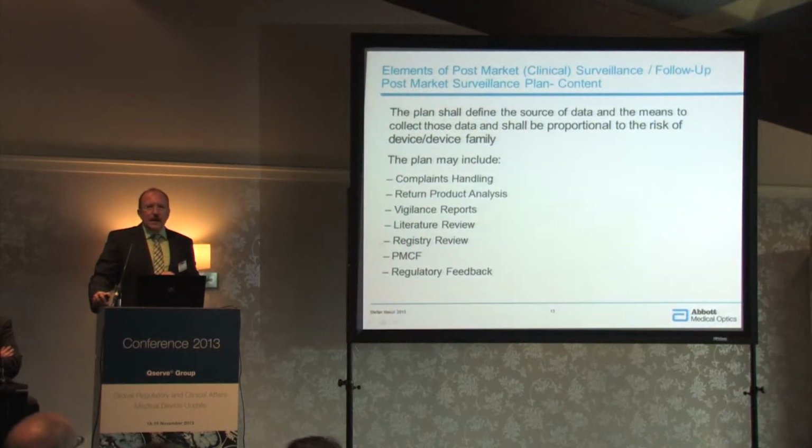The plan should also tell you where to look for data, so the source of data, and should be proportional to the risk of the device. I mean, again, very much in line with what you said, you need to apply some common sense. If I'm producing some very simple low-risk devices, I don't need to create a monster of a clinical post-market follow-up plan. But if I'm really entering the field of new technology with high-risk devices, with implantable devices, of course I need to put much more effort into developing this plan and executing the plan.